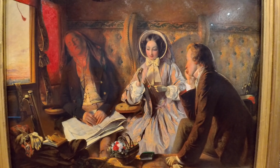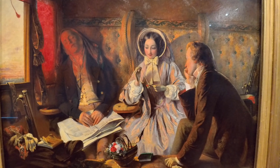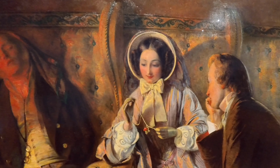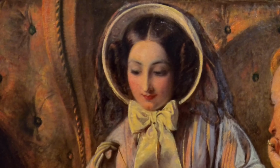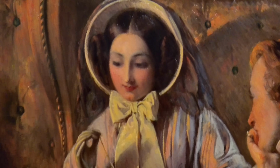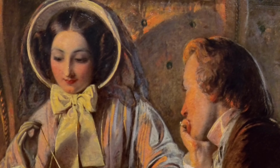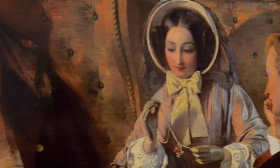At the time, this scene was considered scandalous, so much so that Solomon actually painted a second version, where the older man is awake and sitting between the young couple, having a conversation with the man. But here, in this original version, we can see the tension in full effect.